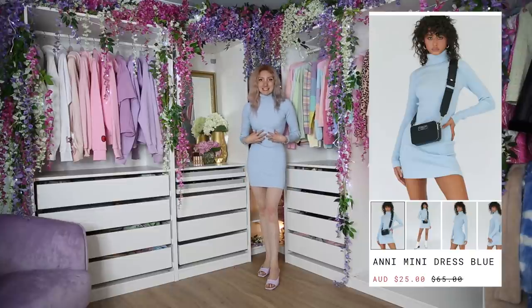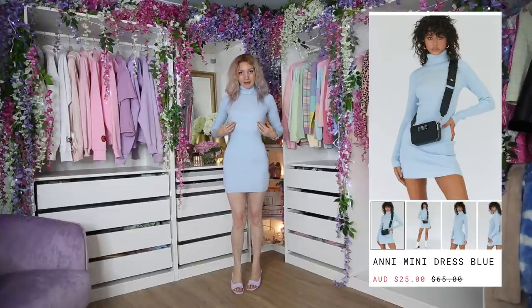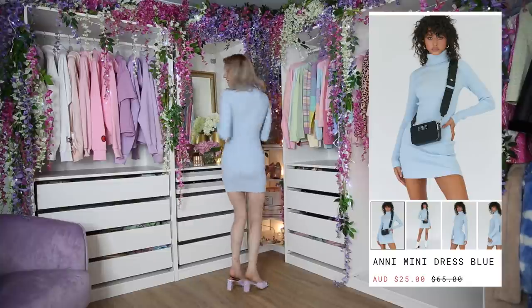It's a really nice thick ribbed fabric, and the ribbing around here is sewn in such a way that it's sort of ribbed for your pleasure. It complements the shape up here, and it's so nice. Oh, I really like this.